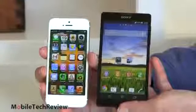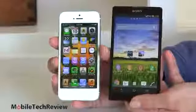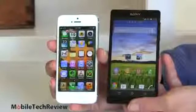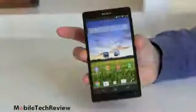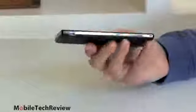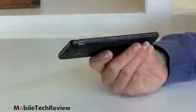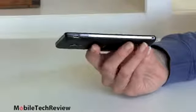But yes, it's still a 5-inch phone. You see it next to the iPhone 5 here with its 4-inch display. Obviously, it's going to be still significantly larger than the iPhone 5. The Xperia ZL weighs 5.33 ounces, and it is 0.39 inches thick, or thin, depending on how you want to look at it. That's about average thickness for today's very thin smartphones.